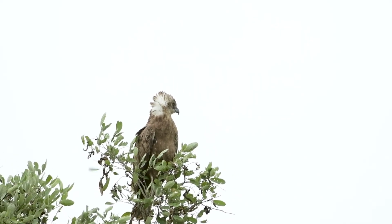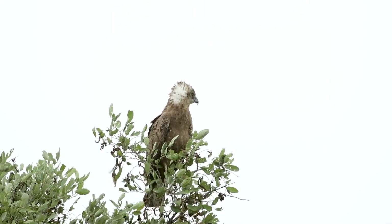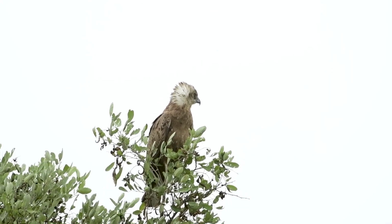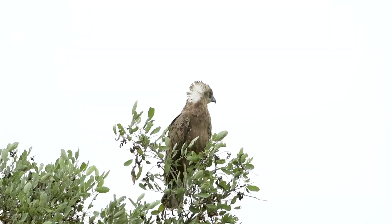We call it a brown snake eagle. It's not to say that the only thing they eat is snakes. They do eat many other things, but yeah, snakes are what they're most probably seen more often than not eating.